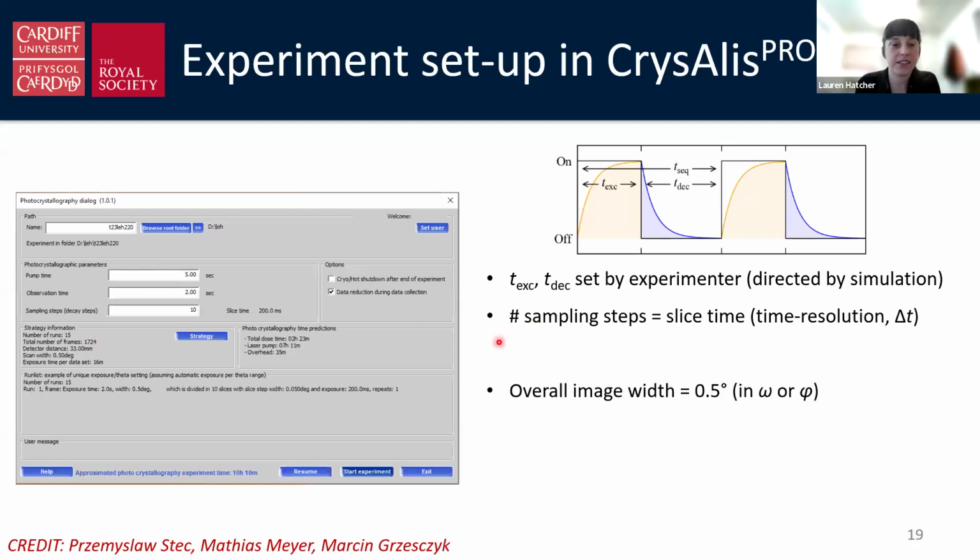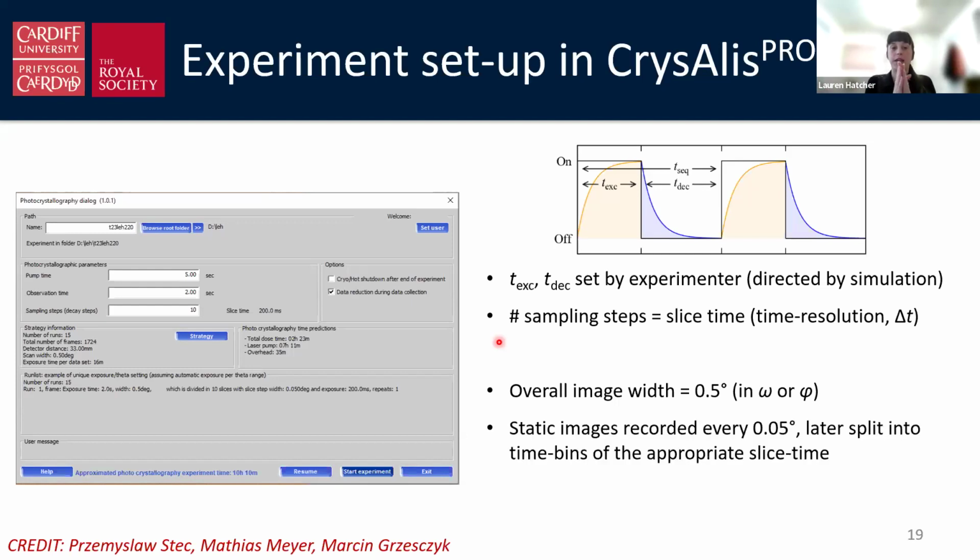And then we set the slice time, which basically dictates our time resolution. So we've got a slice time here of 200 milliseconds. What's actually happening is that we're trying to take an overall image width of 0.5 degree, either in omega or phi, so very much like a standard X-ray data collection. But what we're actually doing is we're collecting, in this case, 10 lots of static images every 0.05 degrees. And we're later going to split that up into time bins.